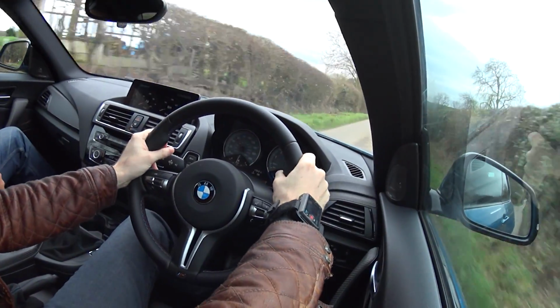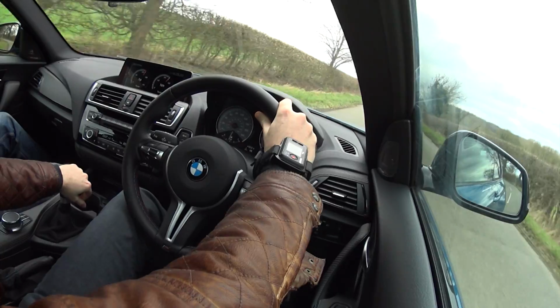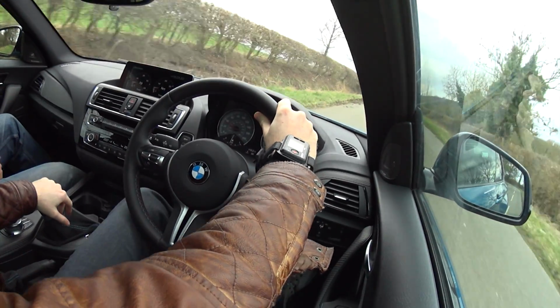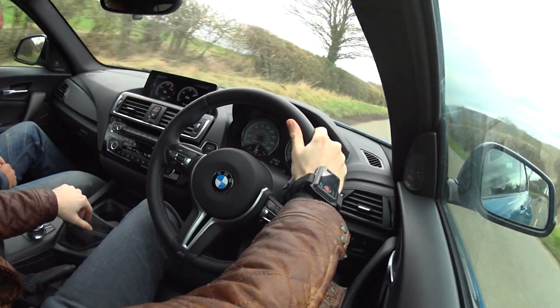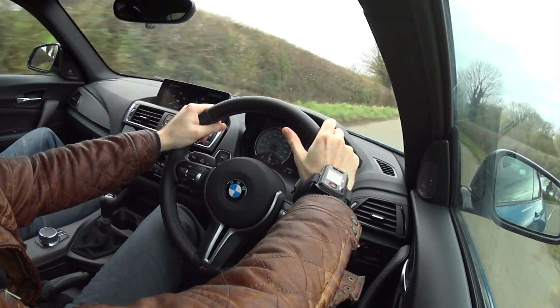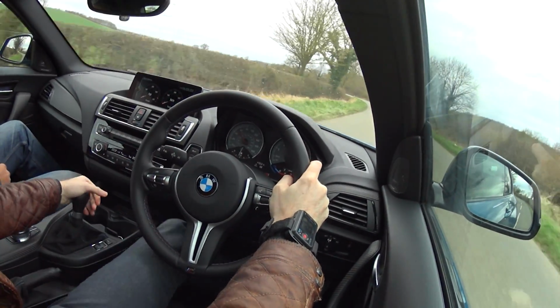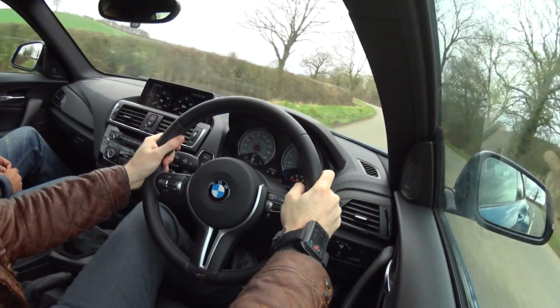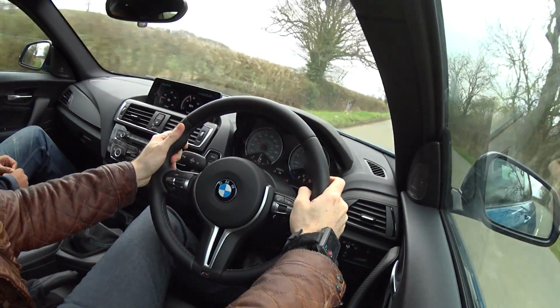No, you'd be very happy to replace your Golf R with this car, absolutely you would. Bit of mud here. Brilliant, absolutely brilliant. And it's a very easy car to drive as well. Bear in mind, the Golf R does all the work for you. It's 4-wheel drive. This is a proper driver's car, in my opinion.